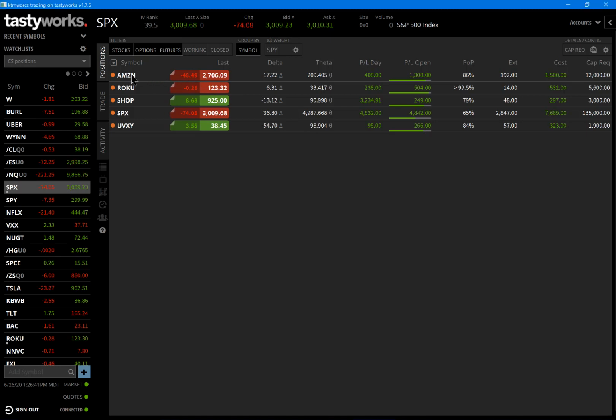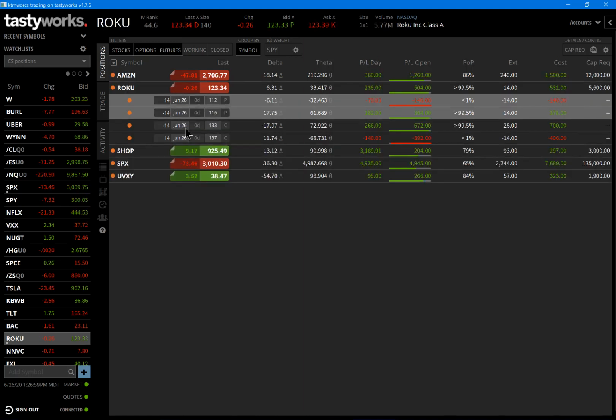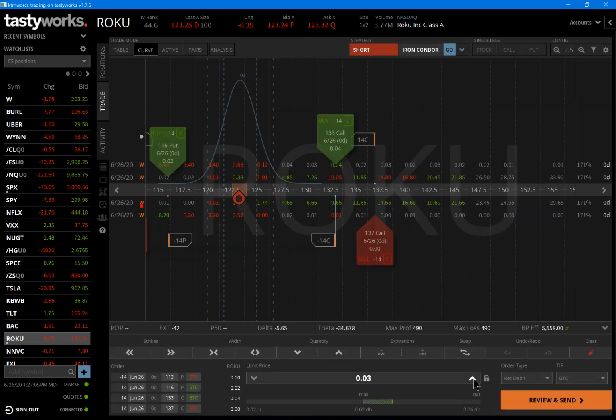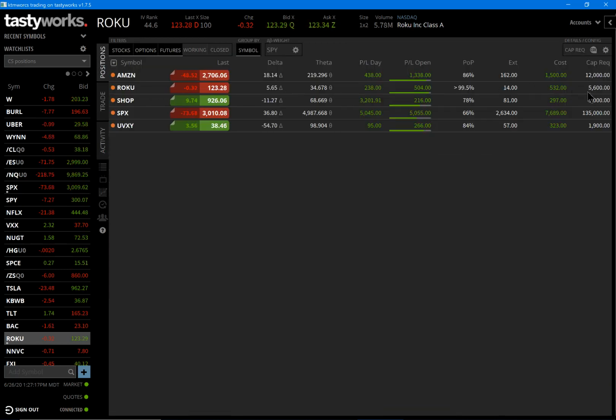You can see that my Amazon trade is still really well centered there, and it's showing $200 of extrinsic value still. Can obviously let that just expire on its own. Roku trade, I'm not going to pay a commission. I don't even know what that would cost to get out of this, but it is well positioned right now. Probably going to have to do at least a 5-cent debit. Now, I'm not going to pay 77 bucks to get out of that trade. Again, you've got $5,600 tied up in it, but I'm not going to spend $76 if I don't need to here. That's going to take care of itself in the next half hour. Probably going to leave that.